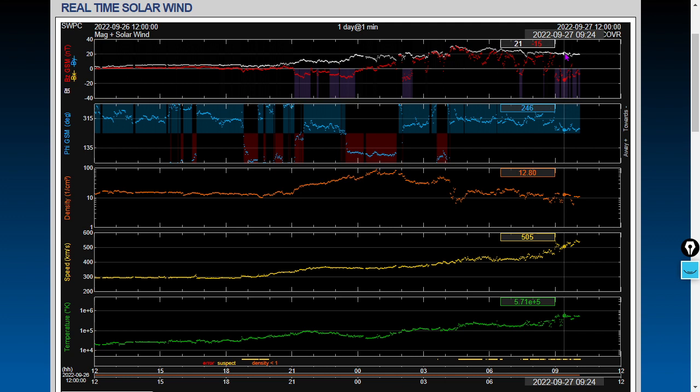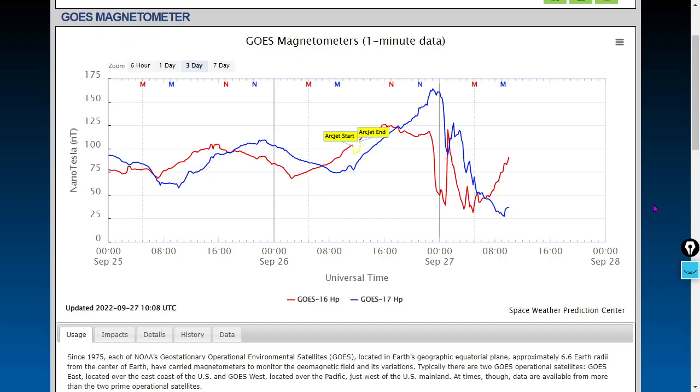And 21 nanotesla with a negative BZ of 15 is pretty geomagnetic stormy. Also solar wind speed here just recently climbing over 550 kilometers per second. Current conditions are just under 540 kilometers per second. Again, it looks just like a coronal hole high-speed stream there. We'll see what happens if we see that strong negative BZ continue. Expect geomagnetic storms.